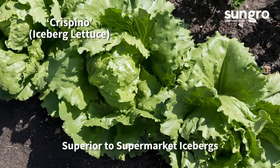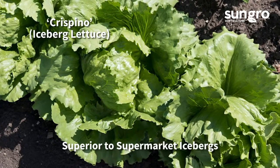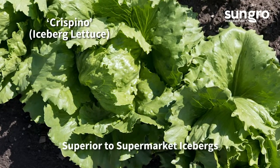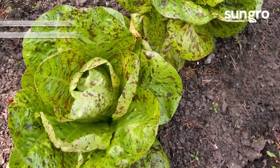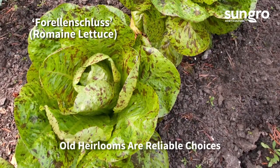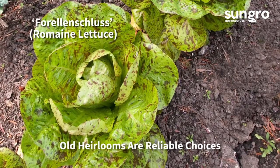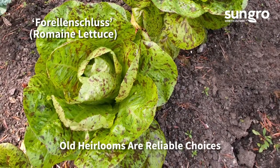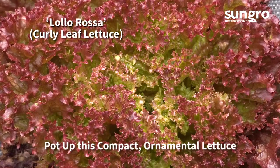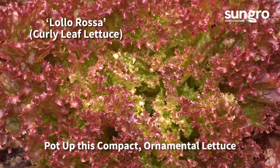If you want a mild, crisp iceberg lettuce tolerant of warmer weather, try the reliable Crispino. Its heads remain uniform and dense. Traced back to 1700s Austria, the maroon speckled leaves of this crisp romaine look lovely. The name means trout-like, and it resists flowering in heat. This red leaf lettuce is very frilly and pretty. It's an Italian heirloom that adds texture and flavor to salads.